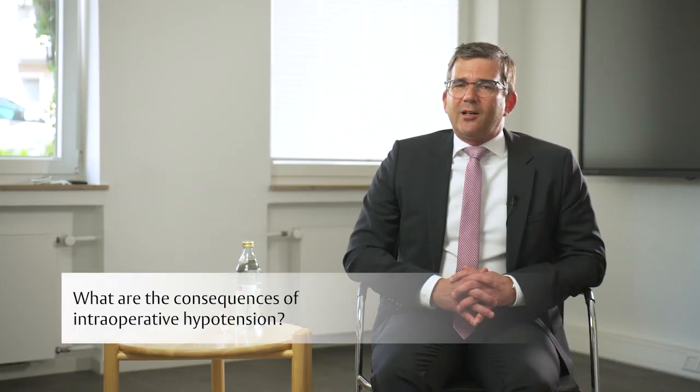The consequences are, there are a lot of consequences, and one of the consequences could be organ failure, for instance, acute kidney injury or heart injury. Finally, maybe potentially resulting in myocardial infarction, for instance. Another possible consequence could be postoperative cognitive deficit. This is a major issue right now, even nowadays, where patients are older and older and get into surgery and into major surgery. That's a big issue we should think about. These are two potential consequences, and also other organ failures.